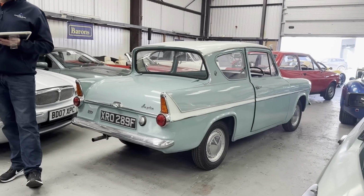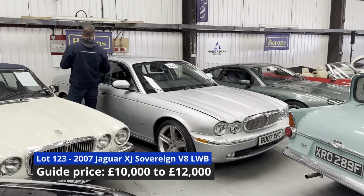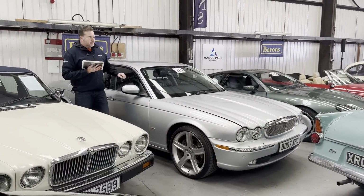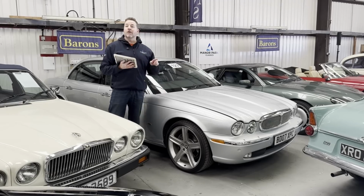Right, this is very special. We promised you exceptional Jaguars today. It's a Sovereign, it's a 350. Now, we've had some commission bids on this already, and I'm not surprised, from people who really know what they're on with. Any 350 is a great car, one of Jaguar's finest works, and this is a Sovereign long wheelbase.